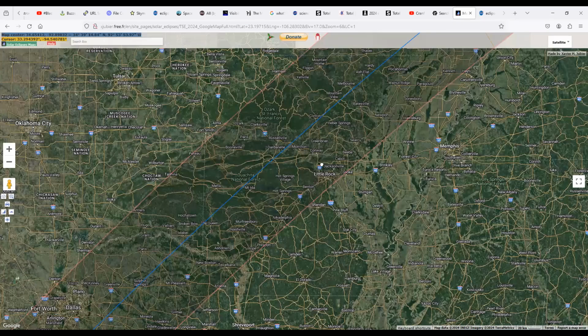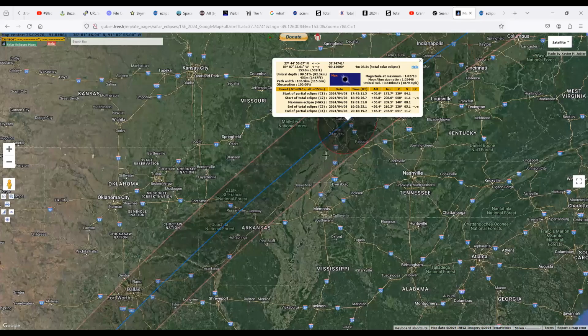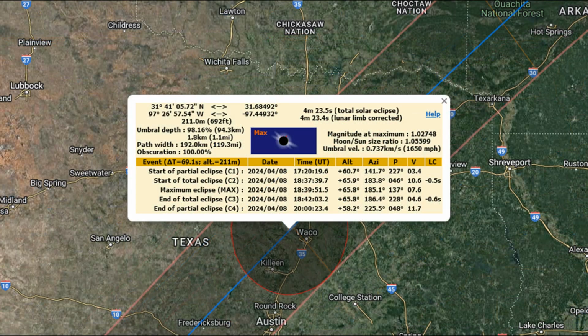Clicking on any spot on the map will tell you the exact time of the start of first contact, which is the beginning of the partial phase of the eclipse, as well as the times for the start and end of totality, mid-eclipse, and the end of the partial phase. All the times listed on the map are in Universal Time, which is Greenwich, England, so make sure that you calculate what the correct time will be for your area.